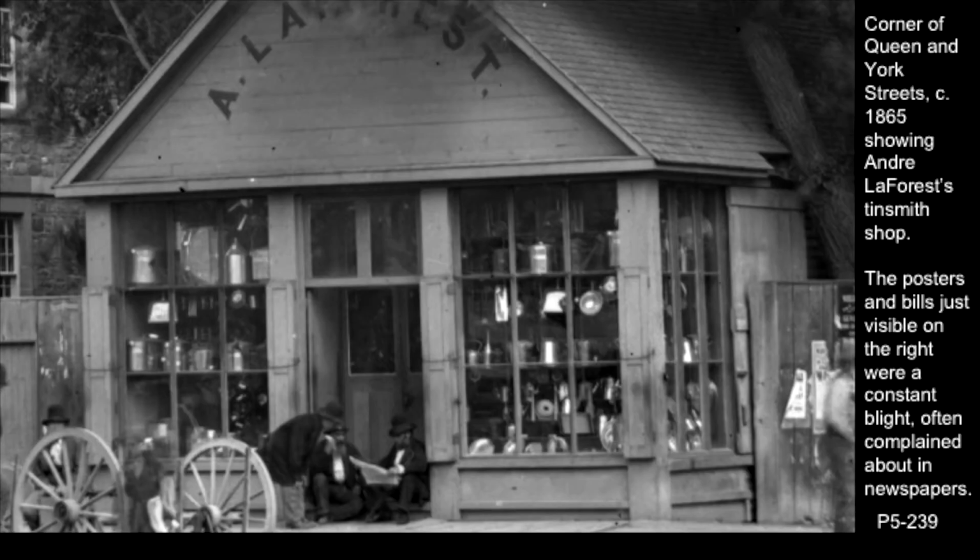So again, looking here, this is LaForest Tinsmith shop. This is kind of interesting. This is an Acadian man, Andre Napoleon LaForest. By 1865, he was listed as a tinsmith at Phoenix Square in the assessment list, but his shop probably stood in the same corner until as late as about 1875 when it was taken down for normal school.